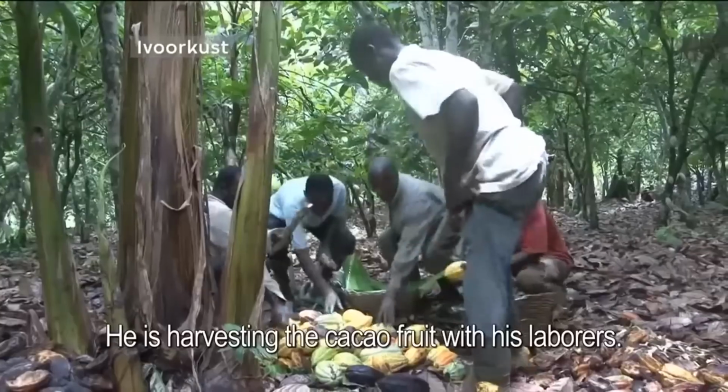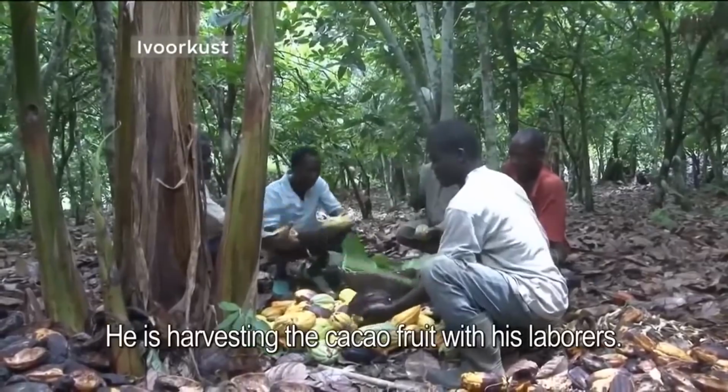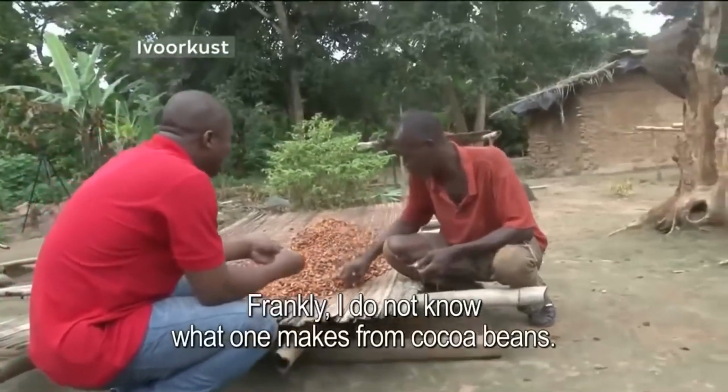Many cocoa bean farmers around the world grow the bean to make a living, but have no idea what it's used for. This person gave some chocolate to these farmers in Africa as they've never tasted it before.